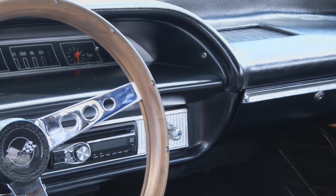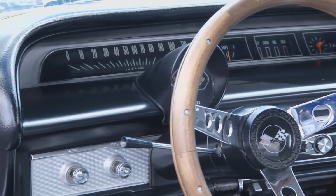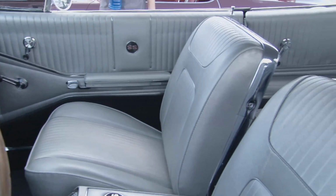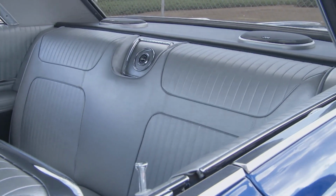Pretty slick looking interior. Tell me about that. The car was a dark royal blue, Daytona blue with blue interior. The paint now came off of an '05 Silverado Chevrolet truck called a Rival Blue, and I love the silver interior. Everybody thought I was crazy when I told them I was going to put silver interior in. What do they think now? They love it. Good as I do.